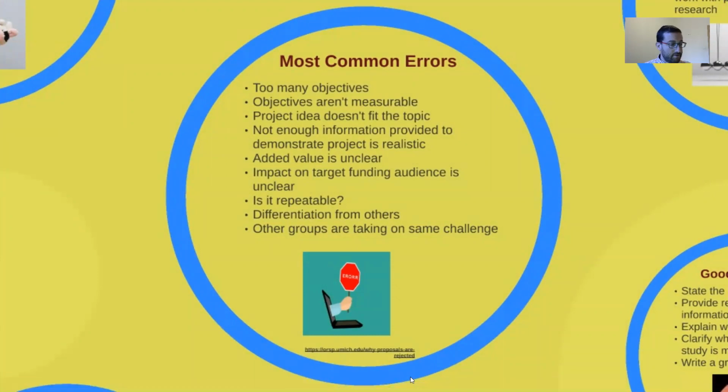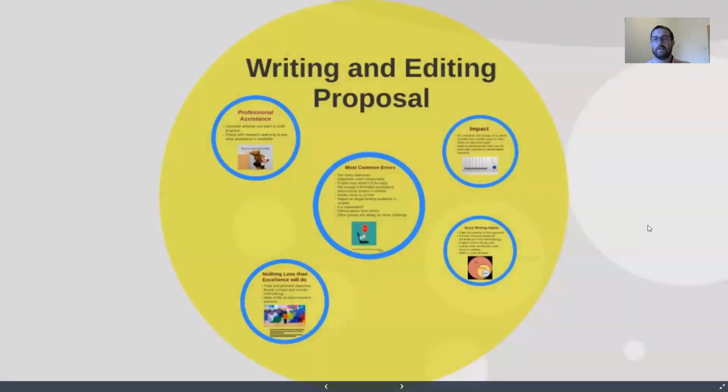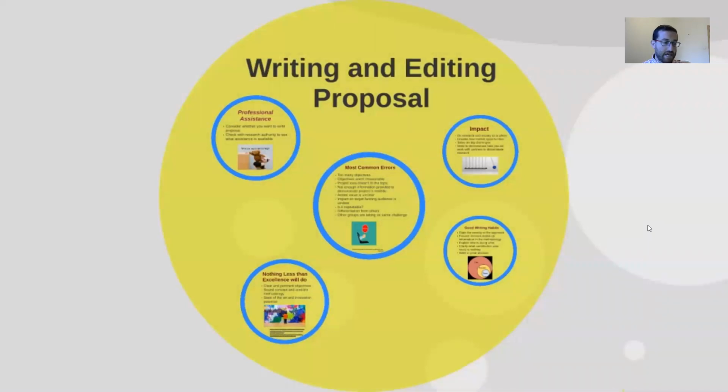All right, so I want to start off, before we even get into common errors, let's go back for a second and talk about how we start off with writing. Here's my suggestion. I would call it a template that can obviously be adjusted for each particular funding body. But here's what I think is a very healthy exercise in order to start working on your proposal. First of all, write an outline, okay?